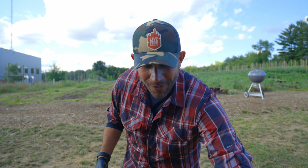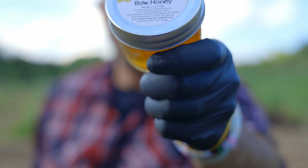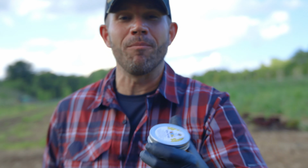While our rabbit lays to fire, it's time to prepare our kale apple salad and our honey lemon vinaigrette. The super cool part about this lemon vinaigrette is we're using honey directly from the Kids Food Basket farm. It's produced just beyond the lettuce patch you see behind me here. This is an incredibly simple recipe and super delicious.